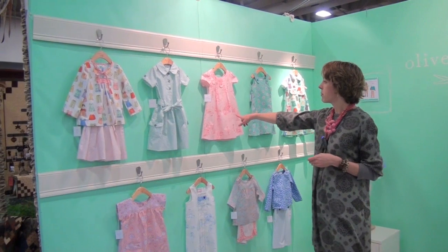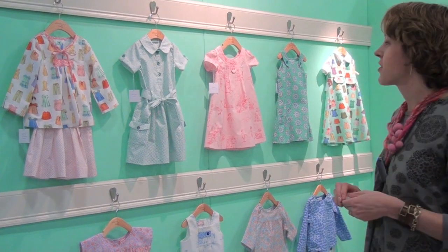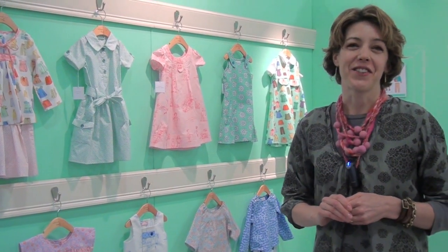The central print is probably the toile, which is all children at play. There's a little girl on a swing, and there's actually an illustration of my daughter with her best friend bear, and just a lot of really funny little illustrations of children.